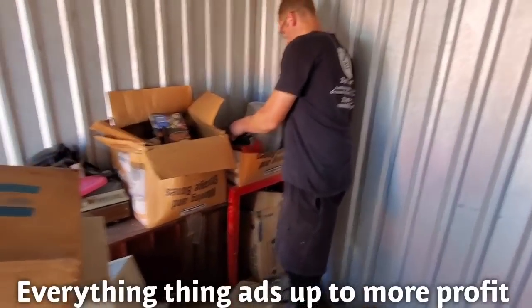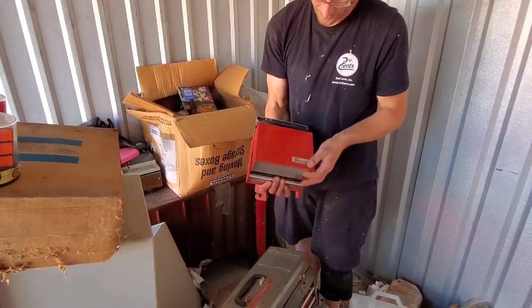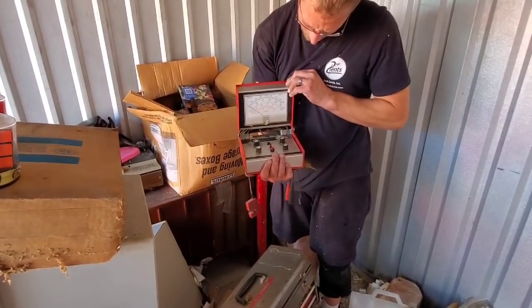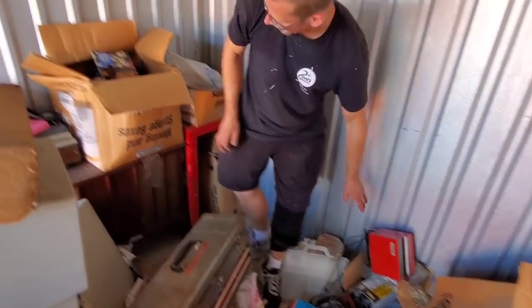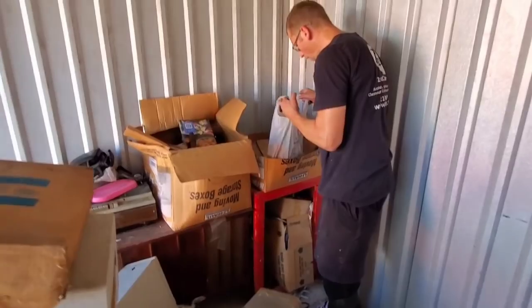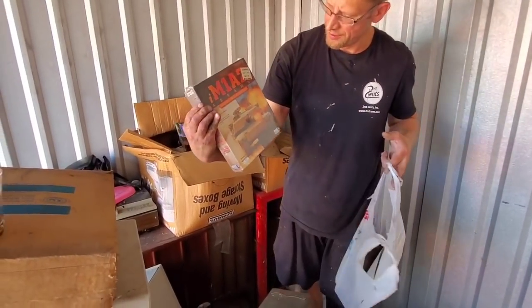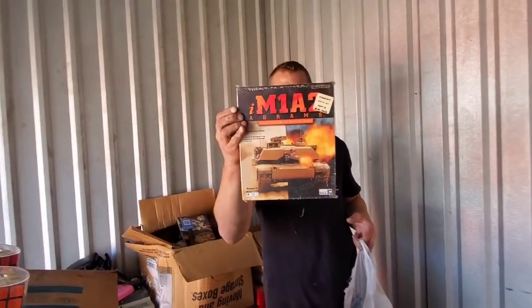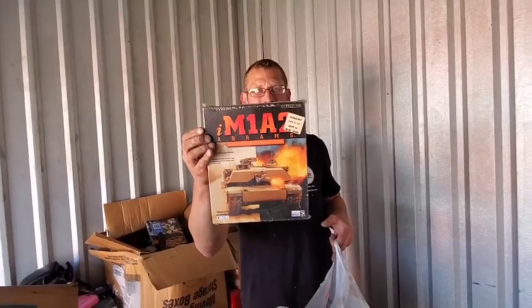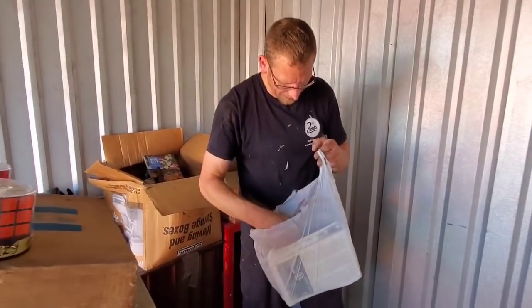Let's see what we got back here. Oh, there we go. Snap-on. Tester. Anything Snap-on is always money. So that's good. Oh, look at this. Sealed big box PC games. Windows 95. Any value? Yeah. Sealed. Big box games used to be worthless. Well, like 5 years ago.